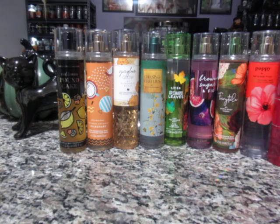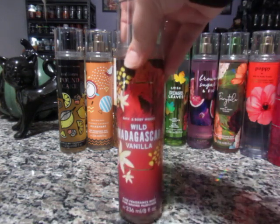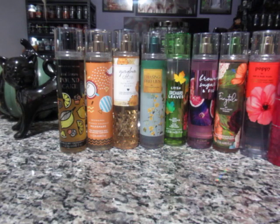Next, this is a returning fragrance that was released during summer SAS, and I'm glad they brought this one back. This is Wild Madagascar Vanilla. Scent notes are Wild Madagascar Accord, African Pear, Wild Jasmine.